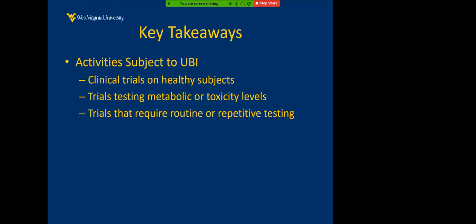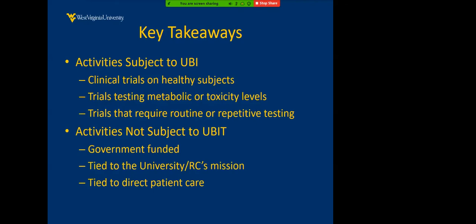If it's government funded, if we can tie it to the university or the research corp mission, such as there's going to be a public benefit, we're going to have industry retention, we're going to have an improvement to a process, we're going to have our students involved at some aspect, and from an educational point, we can tie it to our mission, or if we can tie it to direct patient care to someone that is actually suffering from the disease, and the drug is being administered for patient care, those activities are not subject to UBI.